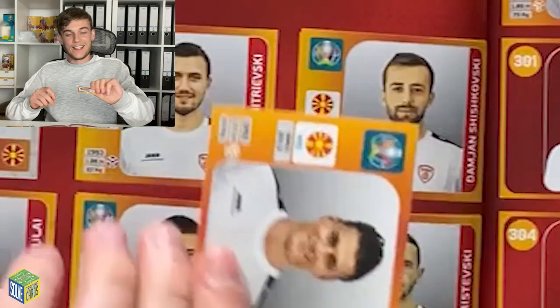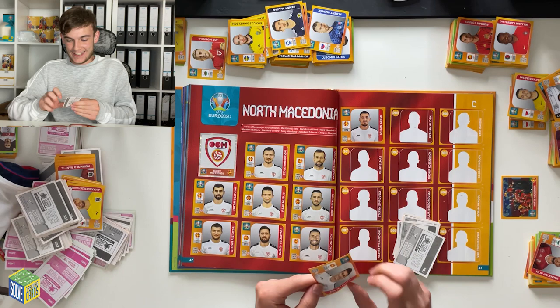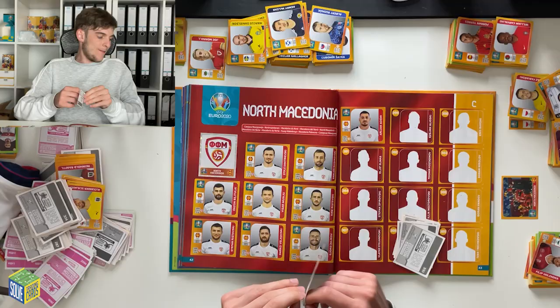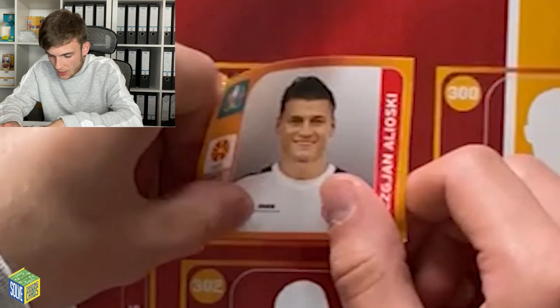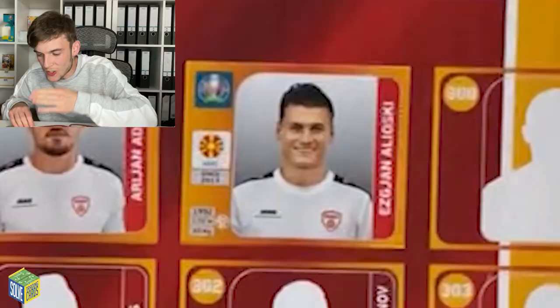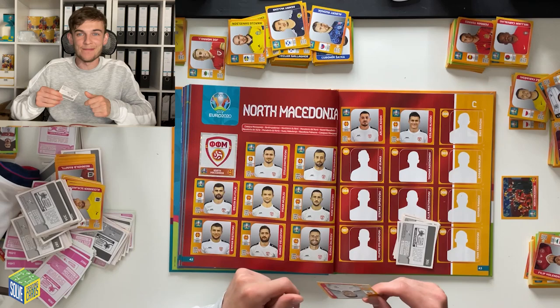Hey, look at this. We are sticking Alioski's sticker into the book now. Mate, we have to make this perfect. Come on, Alioski. I can't even get him off. There we go. Hey, Alioski. Alioski's going into the book. Mate, you deserve perfection. There we go. Pretty good. Pretty damn good. There we go, man. My man. Love him. Love him to bits.